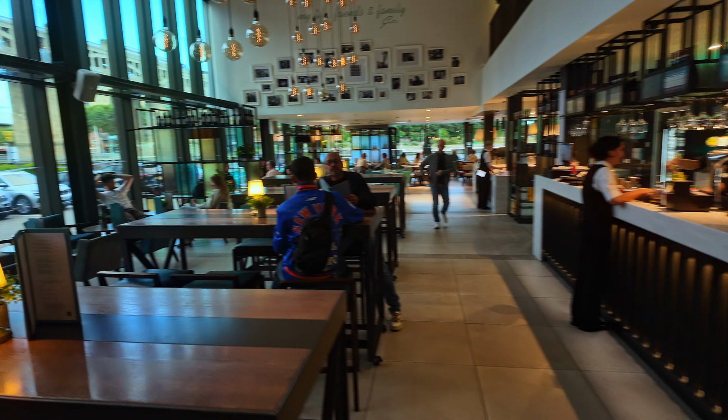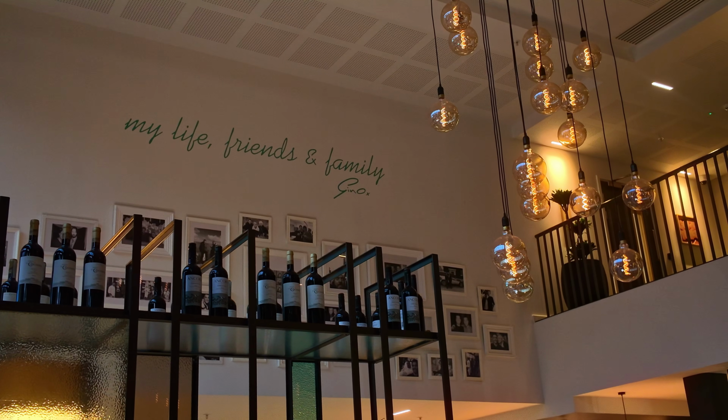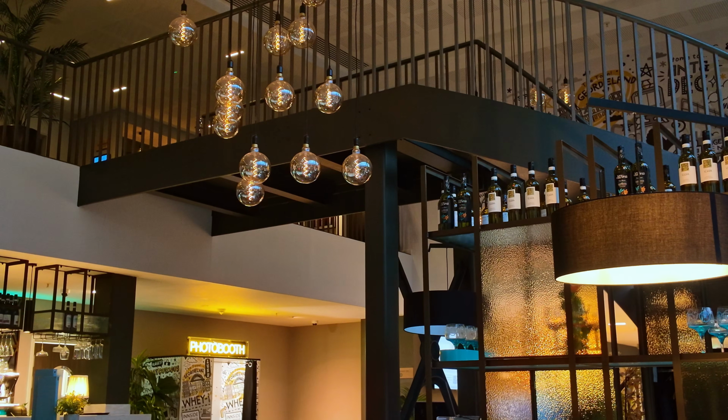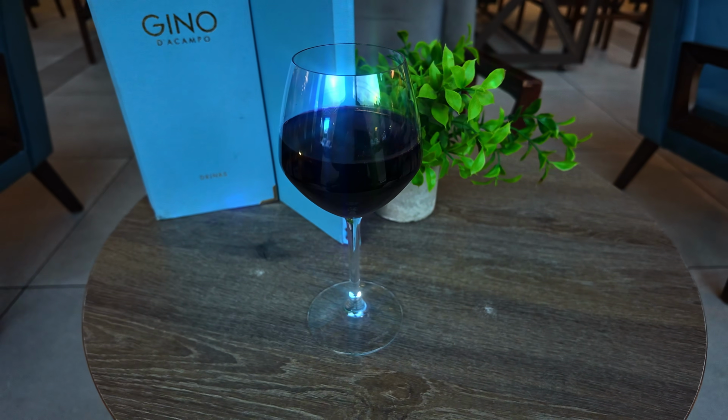Okay, I think we'll go and sit over here. Welcome to the bar here at the INNSiDE by Melia Hotel in Newcastle. I've got myself a large glass of red wine, 250 millilitres, £14.50. No service charge, just as we like it. Now, this is a wine I've not had before. I'm not going to pronounce it right, I know. Montepulciano, apparently. Let's give it a try.